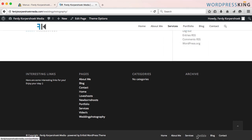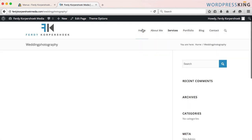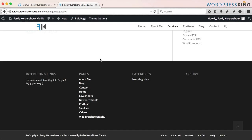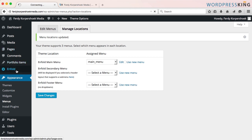So what you can do is put a disclaimer over here. So in that case it is on the website but not over here. But that's up to you. I remove it over here, save the changes, and now it's gone. So it's looking a lot cleaner.